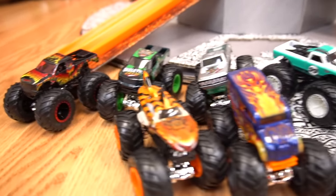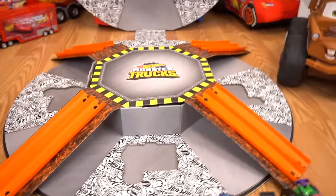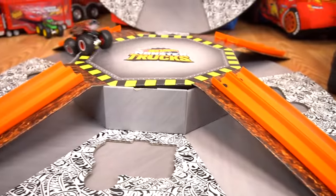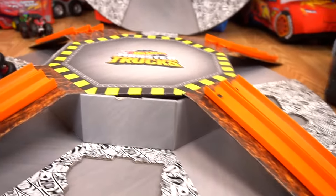Some monster trucks with the huge wheels, now calling them to the Hot Wheels monster trucks ring right here. This is pretty cool. Okay, Loco Punk, your first ring, and let's see if he can make it across. Oh, he crashed. Test subject. Boom, boom, boom, boom, boom. Okay, here we go. Stars and Stripes to the spring, Boneshaker.